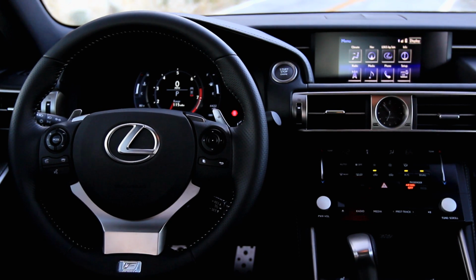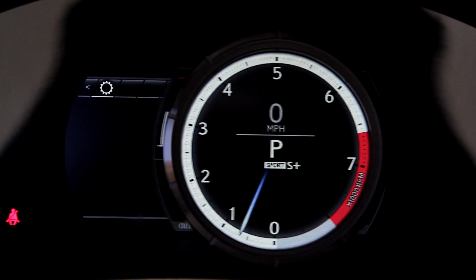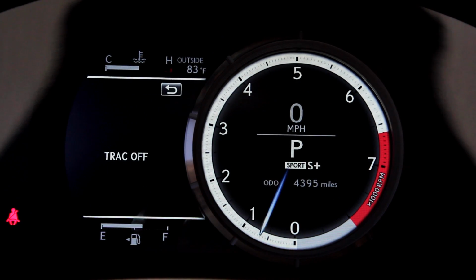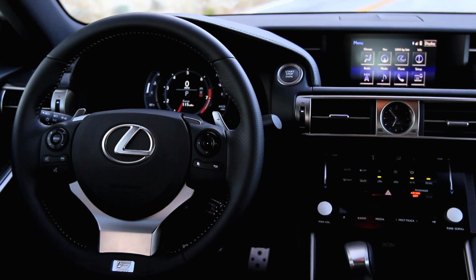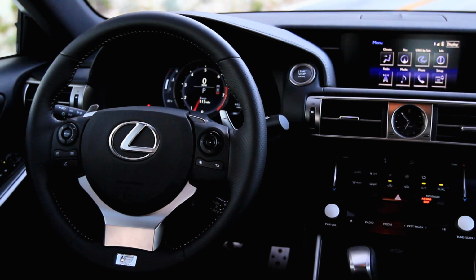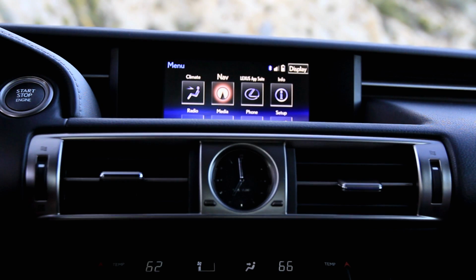The interior on the IS is awesome, with some serious carryover from the LFA. Of course, the center gauge is directly from the supercar, but the seats and seating position actually feel related as well. It's simple in here and black and very cockpit style. If you took out the analog clock, I'd actually believe this was a sports car.